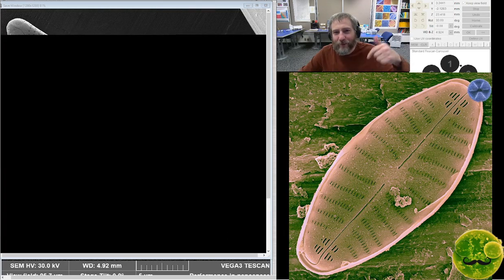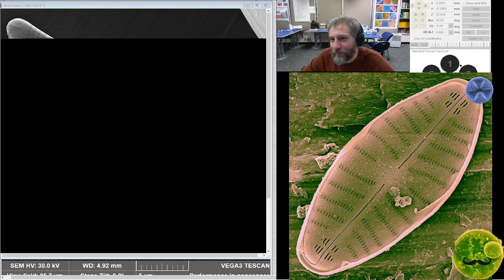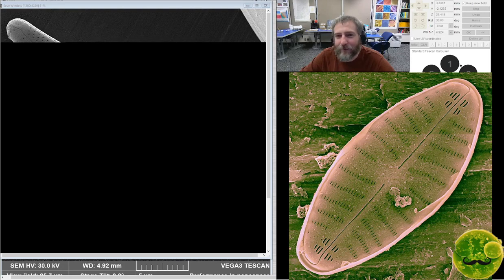The diatom in the image below me looks like a radiation symbol. Yeah, the one where you type SEM that pops up. It's Actinoptychus. It's a marine diatom.